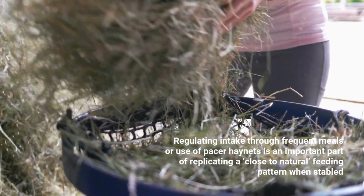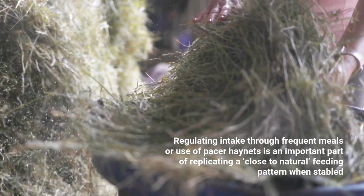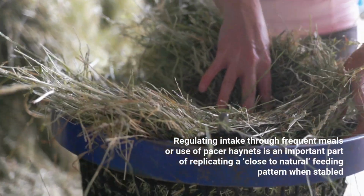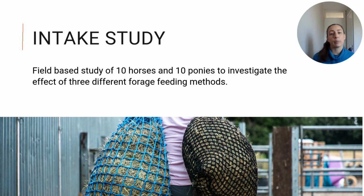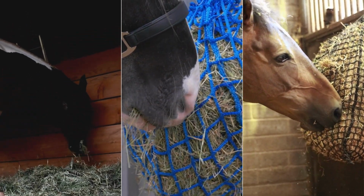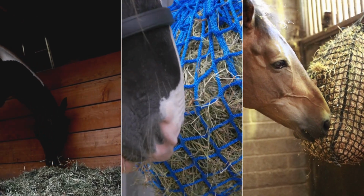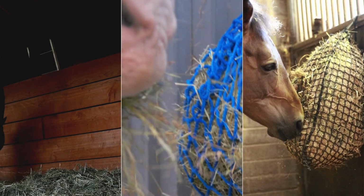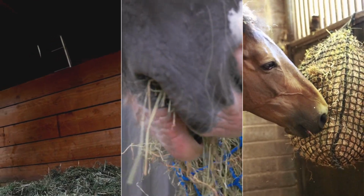Using hay nets and other methods to pace the horse's eating is important to try and replicate a close to natural feeding pattern. We at Equilibrium did a field-based study of 10 horses and 10 ponies to investigate the effects of 3 different forage feeding methods. Horses and ponies were fed from the floor on a free choice basis. They also had a 6 centimetre hole net and a 3 centimetre hole net and were monitored for a period of 6 hours.